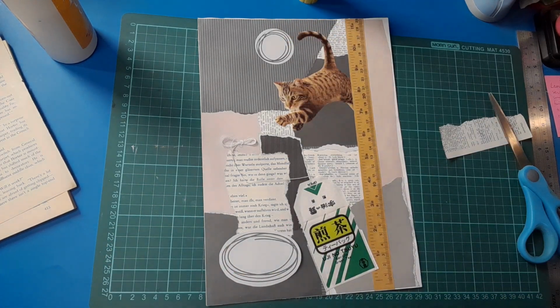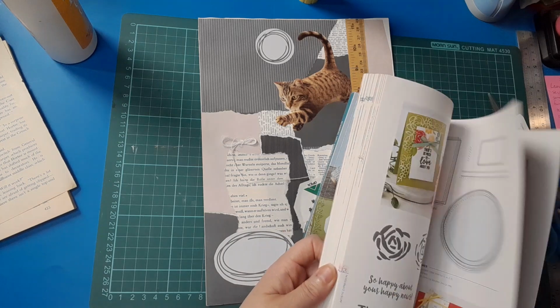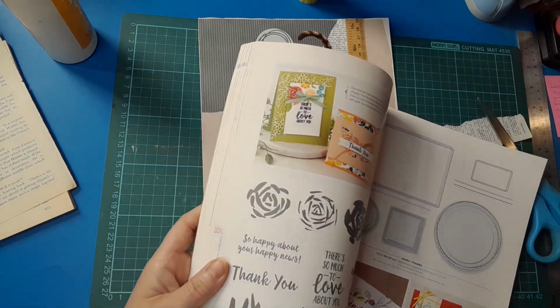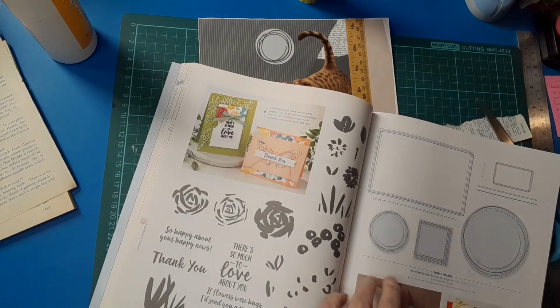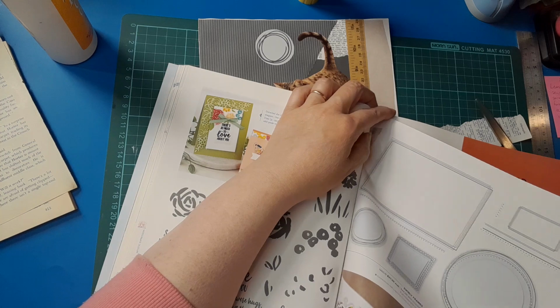I want another one. Oh, I don't have another one. I'm pretty sure there would have been one on that page if there was another one, that it would have been on that same page. Could go for a different one. Oh, this one's a little bit similar. Let's go with that one.